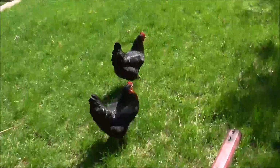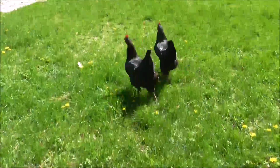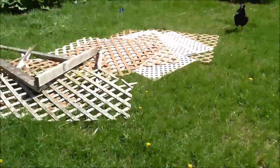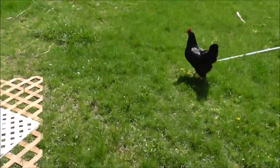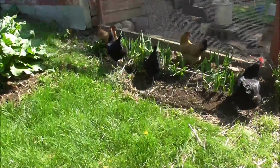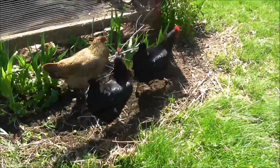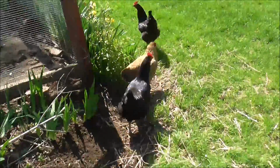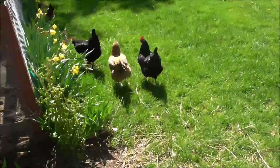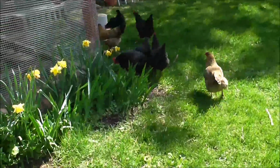Come on, girls. Let's go. Back to the coop. Up to the coop. Come on. Let's go. Yeah, go this way. Okay, girls, we gotta go back in. I know. What, Mary? Okay, come on. Yep. Let's open the gate for them. They've got to go in. Come on, girls. Open it up for them.